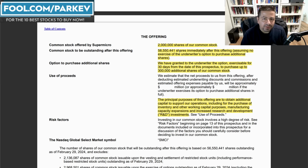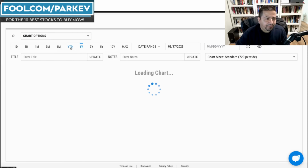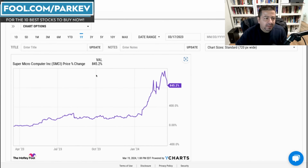Supermicro is not in a desperate situation. The company is growing rapidly. It's benefiting on the back of the rising effectiveness of artificial intelligence. So they're not in a desperate situation. This was more of an opportunistic sale. This is more of the, hey, let's capitalize on our share price that's up significantly over the last year.